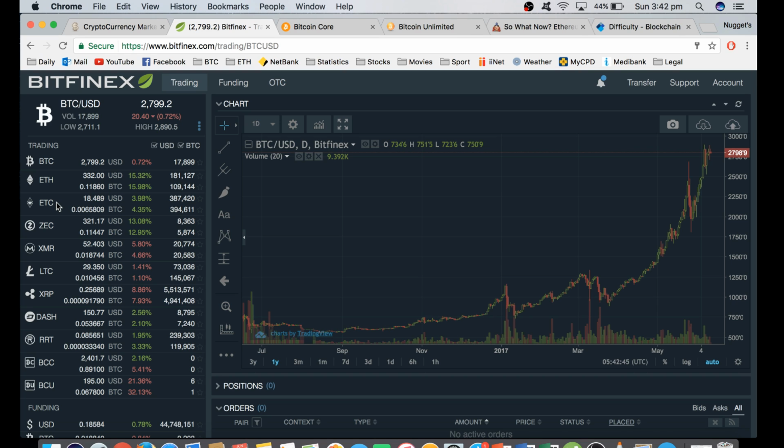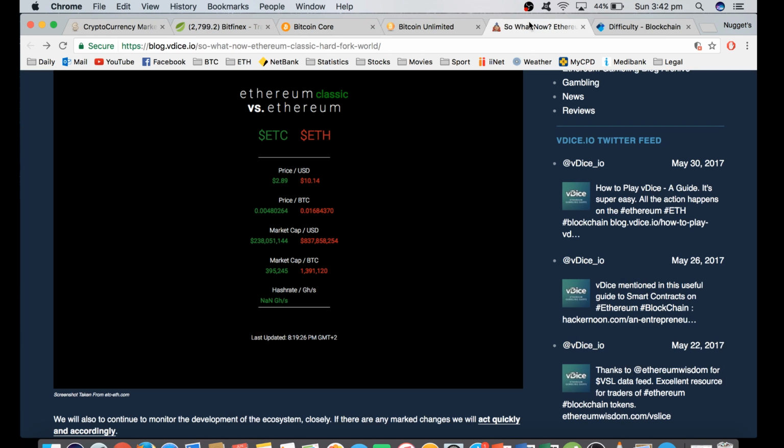You know, I'm getting two coins and I only own one. But what you actually saw was, just for the sake of using round numbers here, Ethereum might have been $13 that day, and then Ethereum went to $10, and the ETC picks up that other $3. Okay, so you do get two coins, but you don't get double your value.